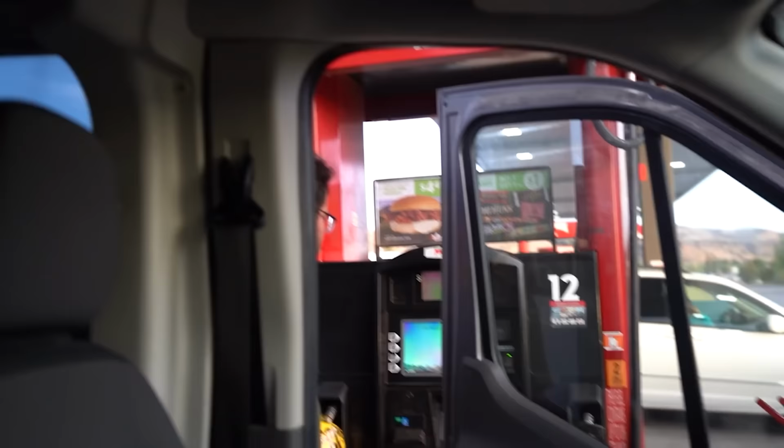All right, so our first fill up. What does that say for only half a tank? 17 gallons, $88. We're just getting started.